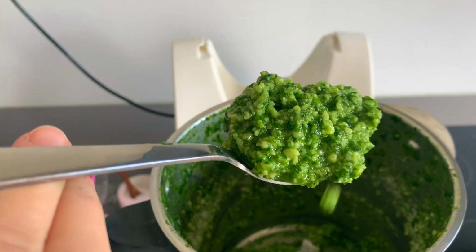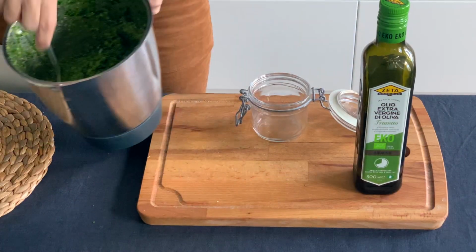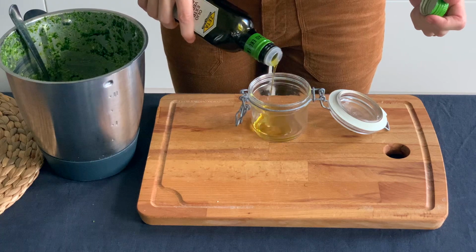And look how great it looks. It's incredible. I'm sorry you're not in my kitchen because it smells amazing too. It's very dense, as you can see, but now I will tell you a trick on how to store it.